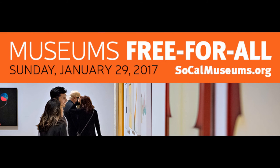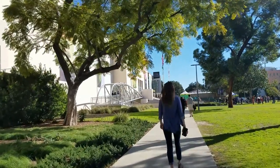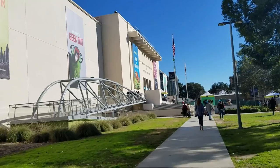Hi guys! Today my family and I are taking advantage of the museum's Free for All Day. Over 30 museums in Southern California are offering free admissions as part of this annual event. So you live in Southern California and happen to have missed this event? No worries, just mark your calendar for next year.